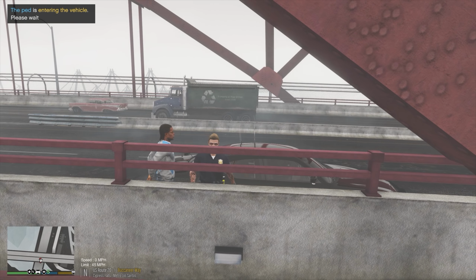Guys, look at this car. I'm pacing him right now at 75. I was pacing him at 75, so he's next on the list to get stopped.